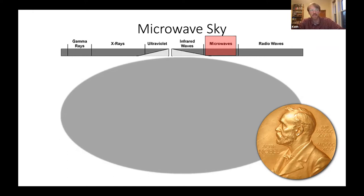At the end of the first few hundred thousand years of the universe's existence, this was released. This light is the leftover from the Big Bang. It's a remnant glow of the early plasma universe. And it's something that lots of people spend ages studying. This is how I got into the field, studying this cosmic microwave background.